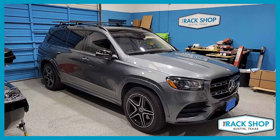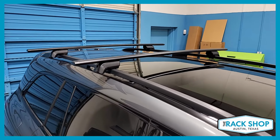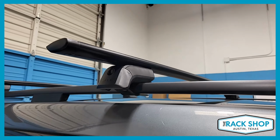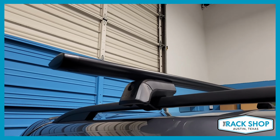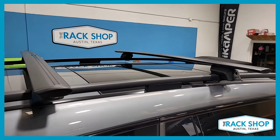The Rack Shop is proud to present this 2020 through 2024 Mercedes-Benz GLS with raised rails. We've just installed the Yakima JetStream TimberLine base roof rack system. This is using the 60-inch long JetStream load bars, black shown here, but silver is also available, and the TimberLine towers, which come in a set of 4. Locks are available as an additional accessory, but are not required.